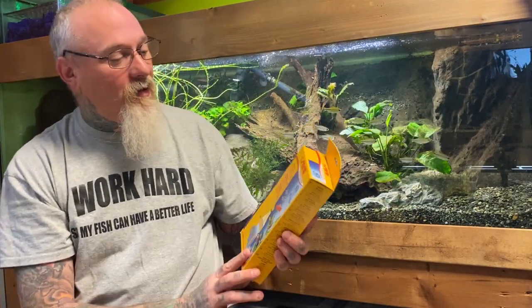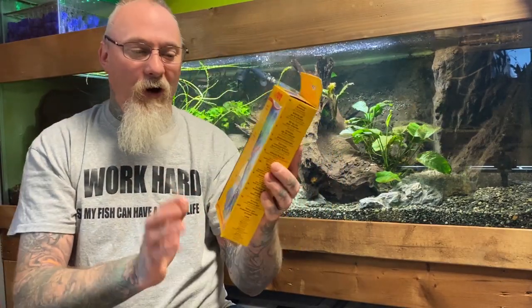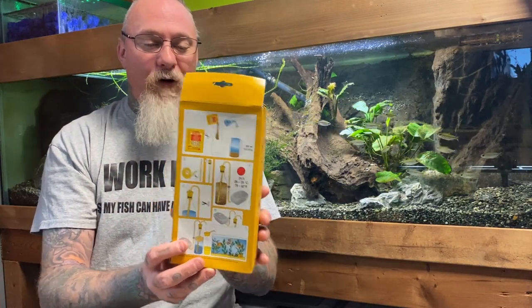Next up is this item here. This is the SERA Precision, and this is their brine shrimp hatchery. It's fairly economical. They're not inventing a new wheel or anything here. I've seen lots of different types of brine shrimp hatcheries. If you're a hardcore aquarist like I am for many, many years, you've probably made your own brine shrimp hatcheries. But this one's taken all the trouble out of doing it, made it very, very simple.